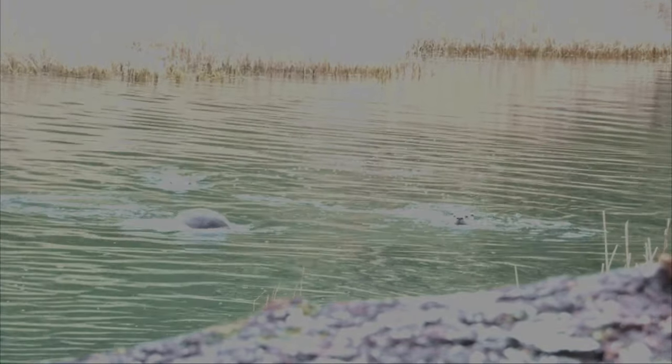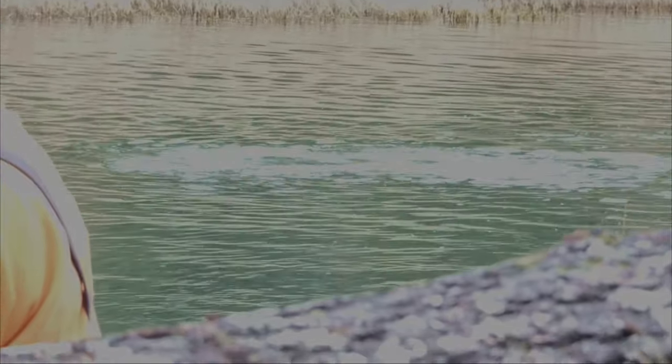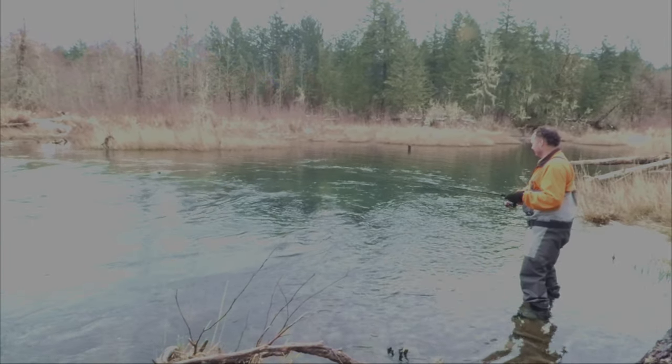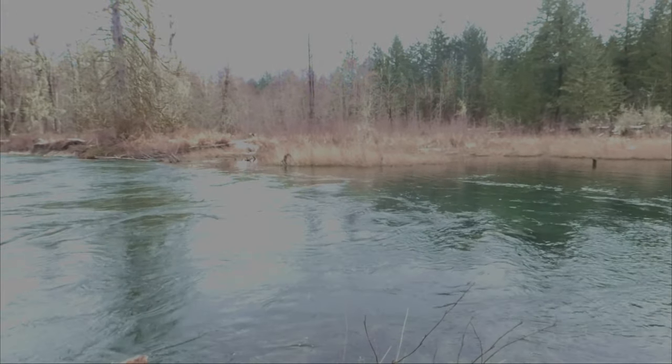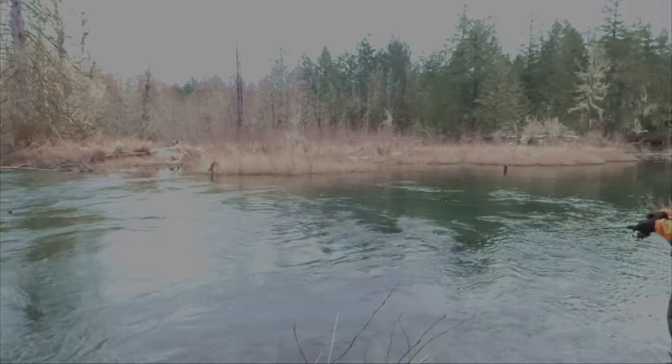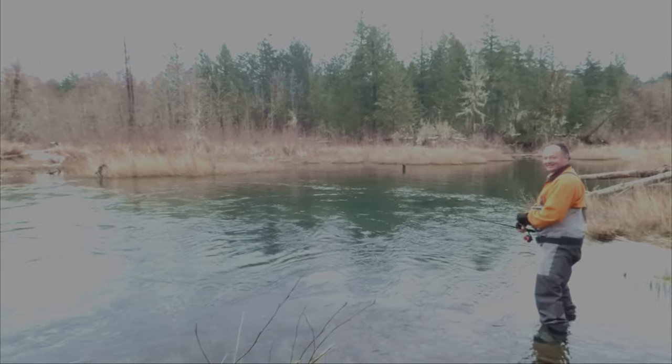Out here on the river, got a couple of spectators. Oh, I can see them underwater. I thought I did, at least. Maybe I did. Oh yeah, I did. They're over there now. Yeah, yeah. I wouldn't cast right now. You never know. Yeah.